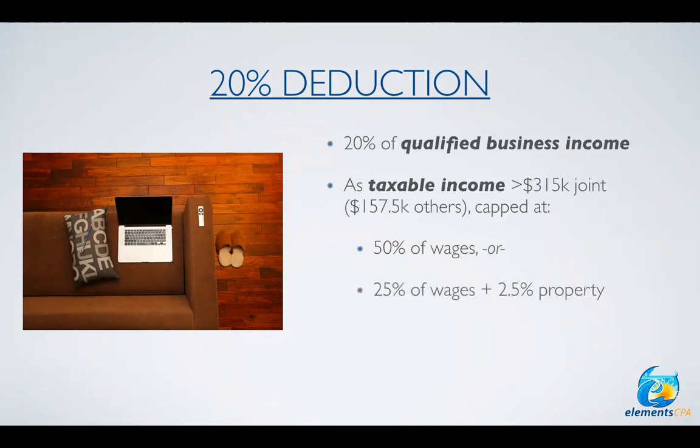Secondly, and this is another limit as an alternative, it can be 25% of wages or 2.5% of property. So again, I'm over 315, which means the limits are starting to apply. I looked at the first limit: the limit is 50% of wages. If I don't have a lot of wages, this might be a problem for me. However, if I have some property that I'm making money off of, that may come to my rescue and enable me to take this 20% deduction, or at least have a smaller limit.